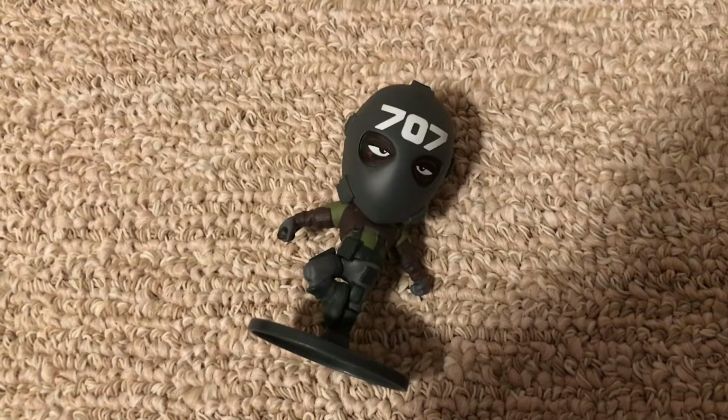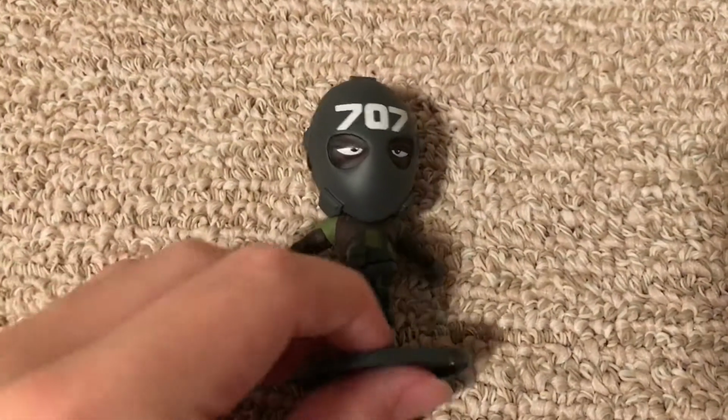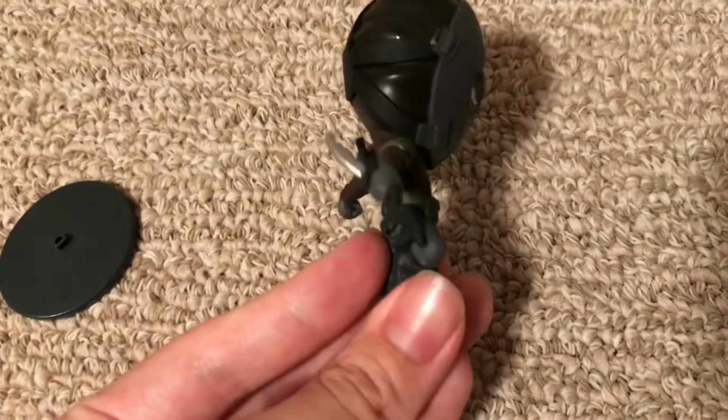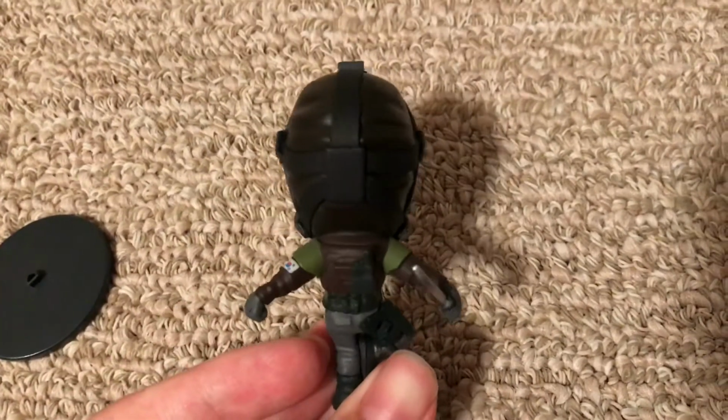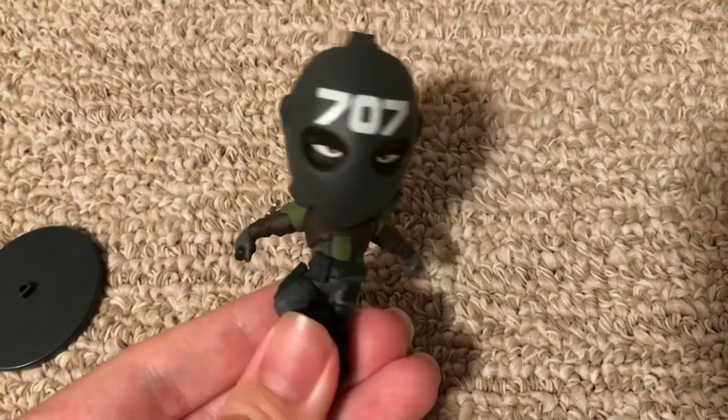Okay guys, so I got Vigil out of the box. He comes with this little base that you can actually take off, so you can stand him up somewhere. Comes with this cool little knife. It's pretty awesome. And yeah, it's Vigil for Rainbow Six Siege.